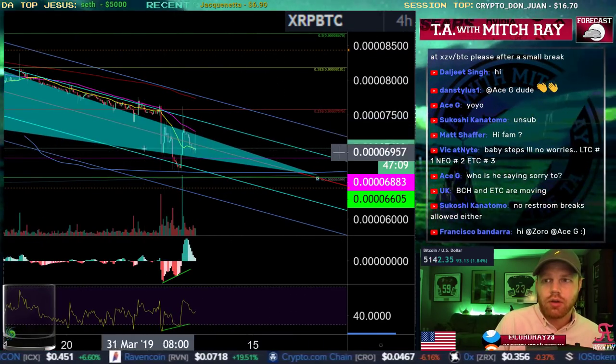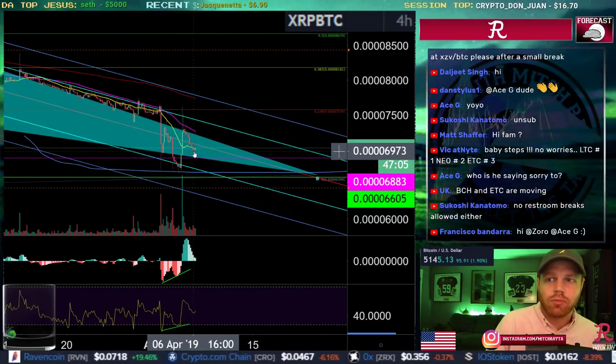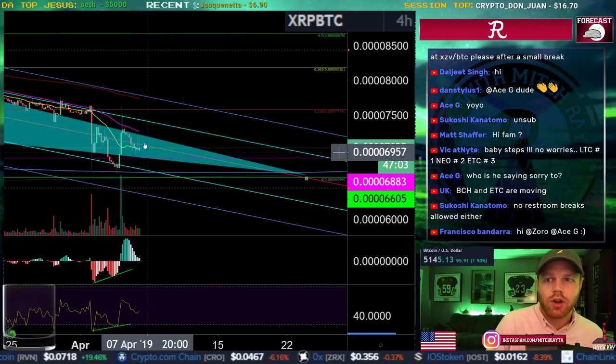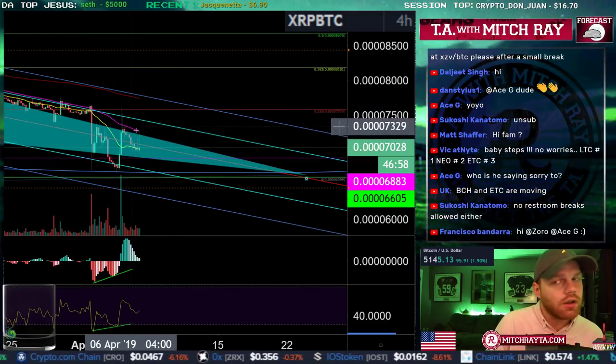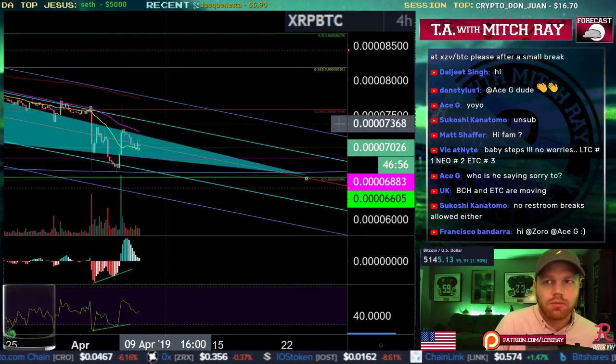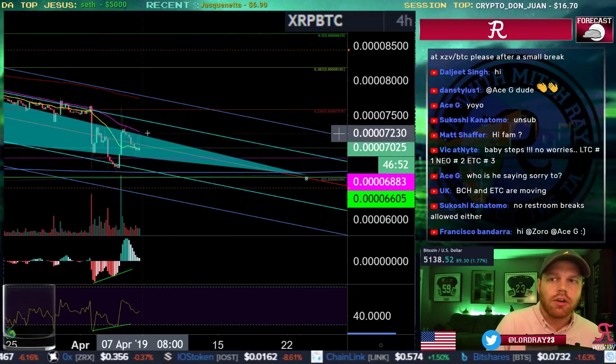So, inverse head and shoulders, man. Left shoulder, you're holding support here, but every time you run up, you're just scrubbing out below the 50 moving average. Okay, equilibrium zone, not good. You got to break the 50 moving average. You have to. At least we didn't touch it and fail.